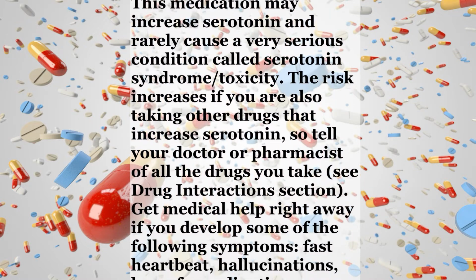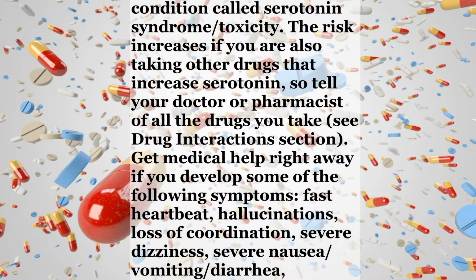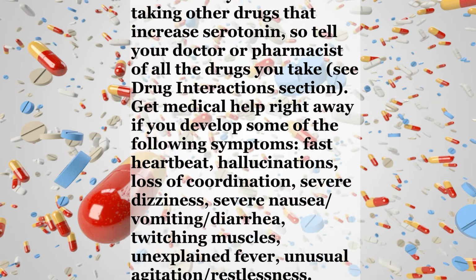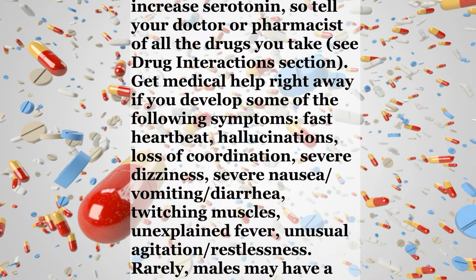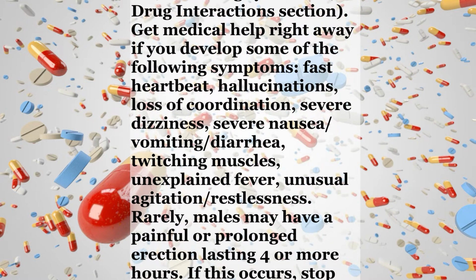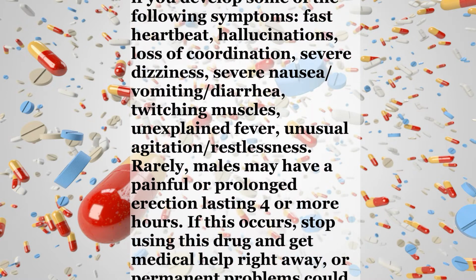See Drug Interactions section. Get medical help right away if you develop some of the following symptoms: fast heartbeat, hallucinations, loss of coordination, severe dizziness, severe nausea/vomiting/diarrhea, twitching muscles, unexplained fever, unusual agitation, restlessness.